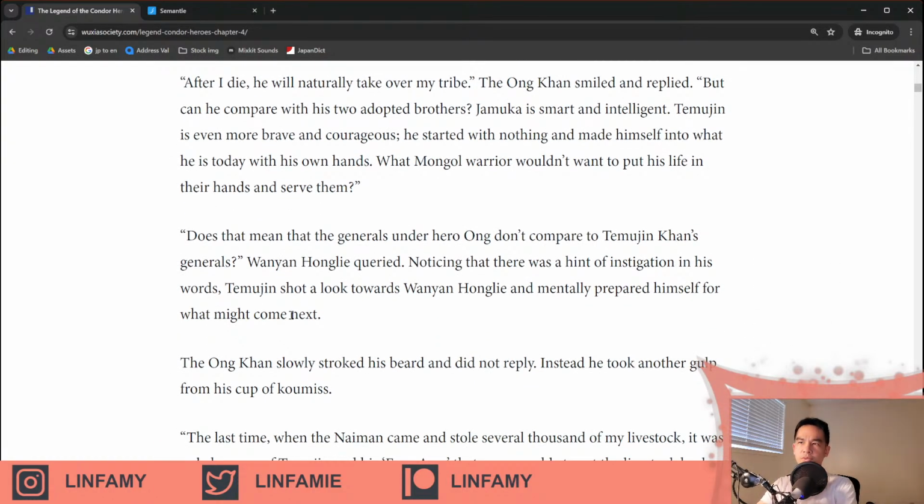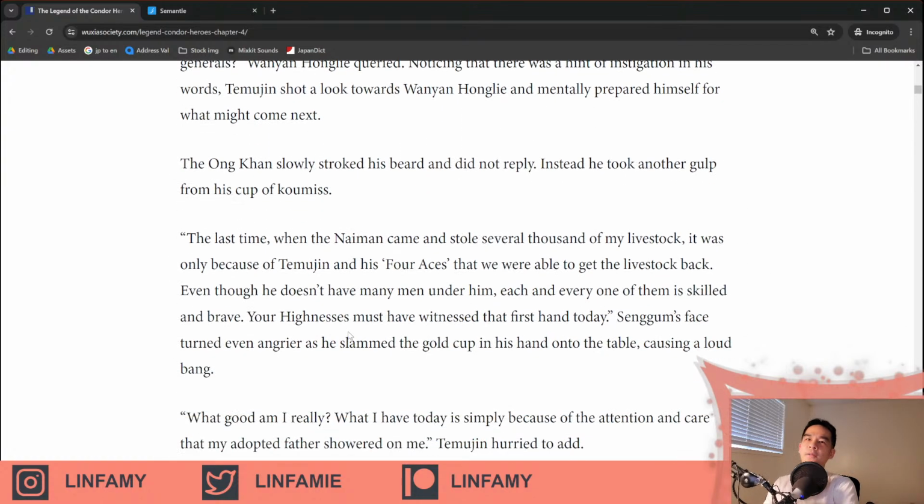Does that mean that the generals under Hero Ong don't compare to Temujin Khan's generals? Wenyan Honglia queried. Noticing that there was a hint of instigation in his words, Temujin shot a look towards Wenyan Honglia and mentally prepared himself for what might come next. The Ong Khan slowly stroked his beard and did not reply. Instead, he took another gulp from his cup of kumis.